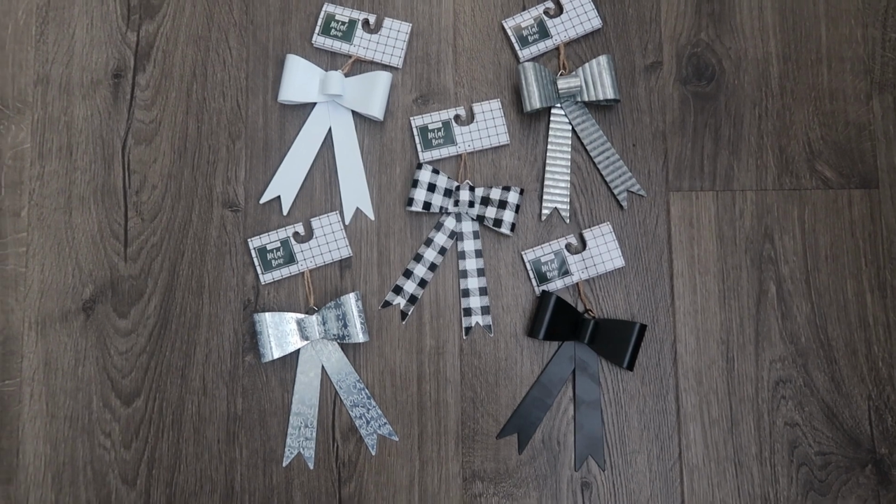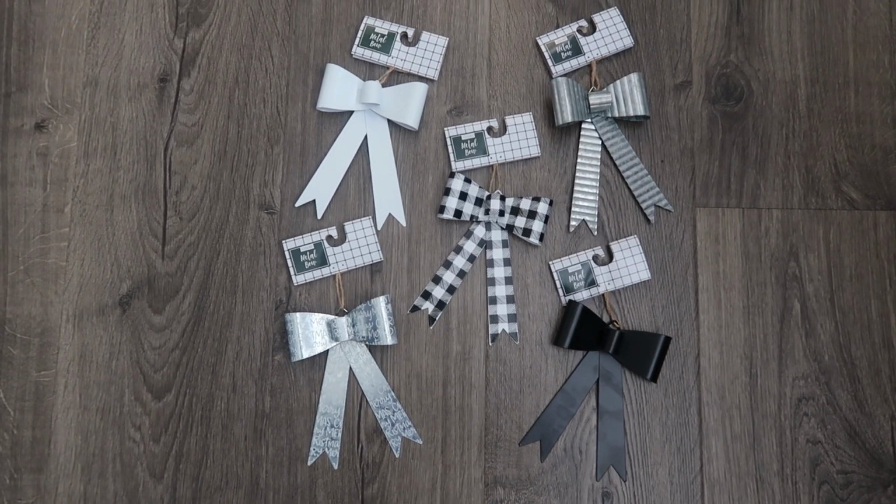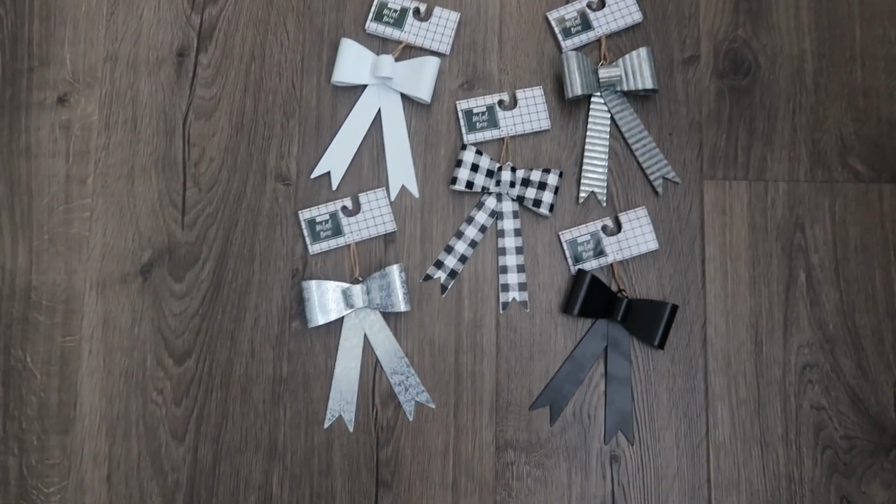I grabbed the most of these buffalo plaid ones because 1, these are gonna be awesome for Christmas. 2, I grabbed some extra ones because we are doing farmhouse for the nursery for the baby. Even though they're bows, I think I can find some ways to incorporate this to not make it too girly, you know, so that'll be helpful. So these are awesome for $1.